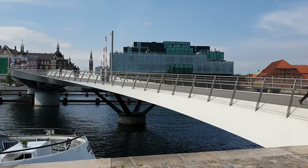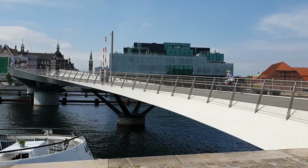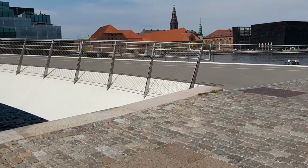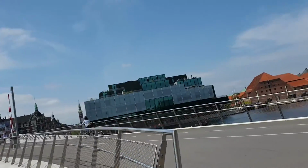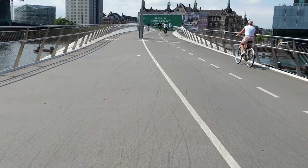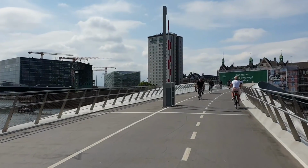That's the bridge here. I'll give a story one day about this bridge here, the way it was built. But in the meantime, we're just going there and enjoying a little bit the ride of this bridge here. Okay, let's go. Let's see the way it is.